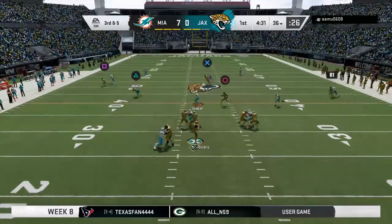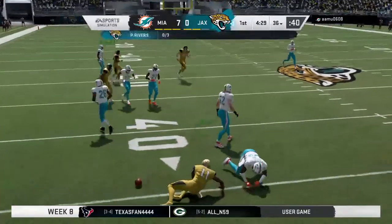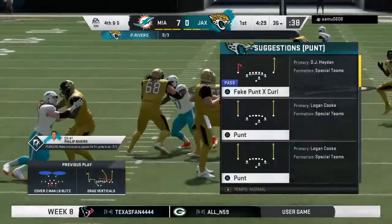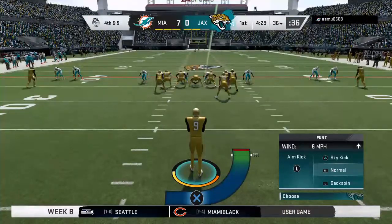Now Rivers. And he will not be able to hang on through the contact. It's incomplete. The coverage strong, and now it's 4th down.